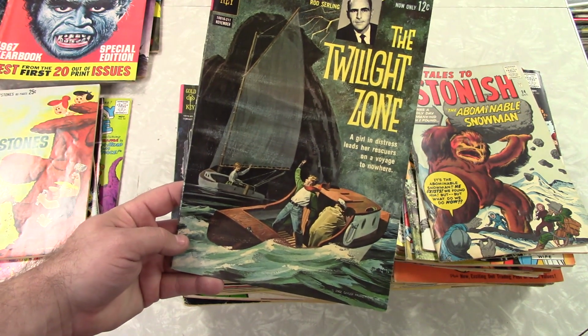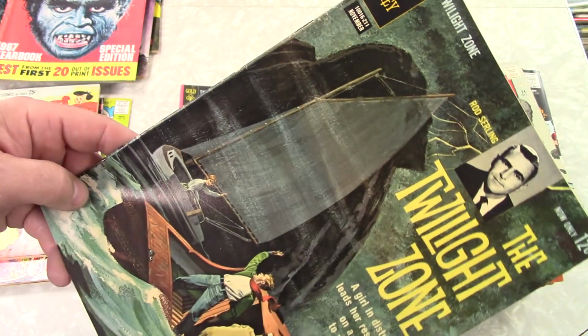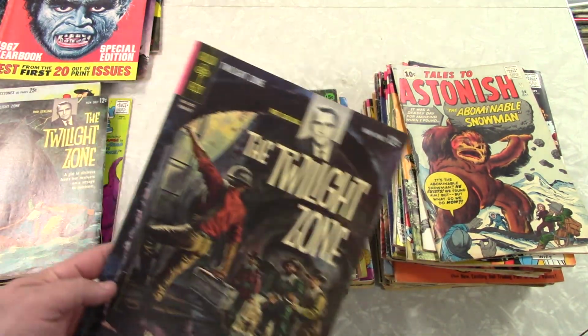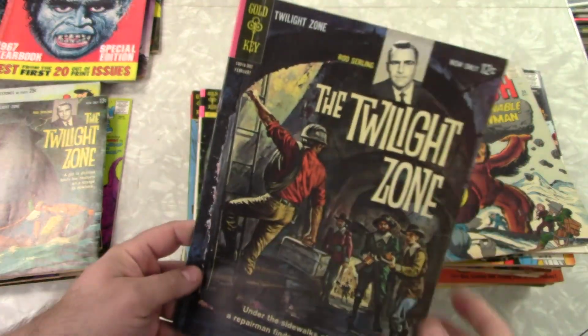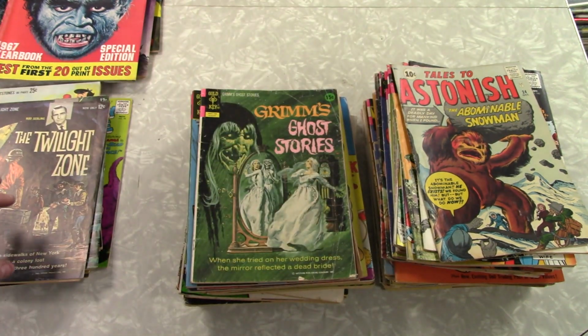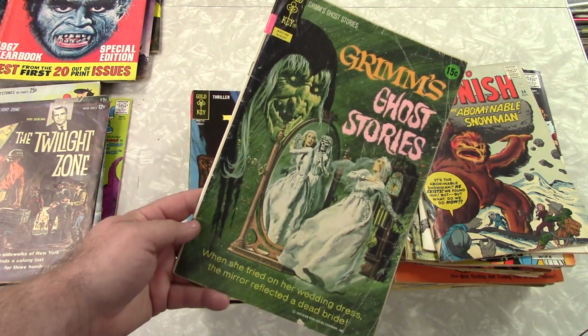I would say probably in that fine-ish range. Clean, it's got some spine stress on it, but still it's a nice book, a number 1. Is that 2? That one I don't know. It is. So that's number 2 for Twilight Zone. Rod Serling, again, a nice clean book. Pretty sure I've got those in my collection, so those will probably end up for sale.